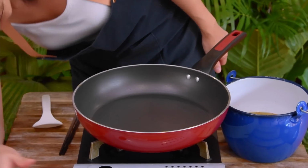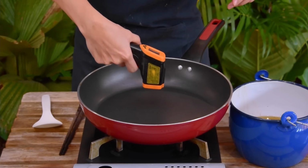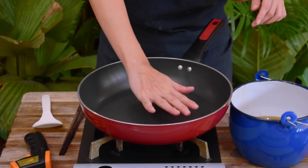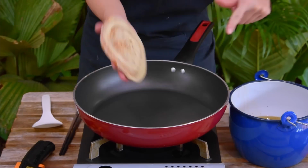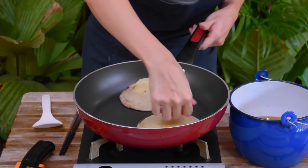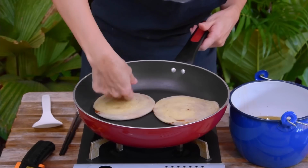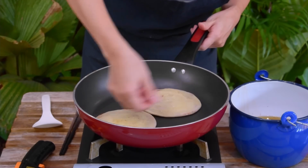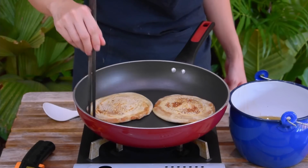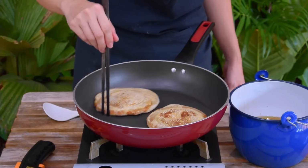Heat on high first till your pan gets to about 130 degrees Celsius or when your hand can feel obvious heat. Then carefully put the guokui in, sesame side facing down. Swirl it around for even heating. Let it toast for about 1 minute to form a crust first. Then carefully flip and do the same with the other side, also for about a minute.